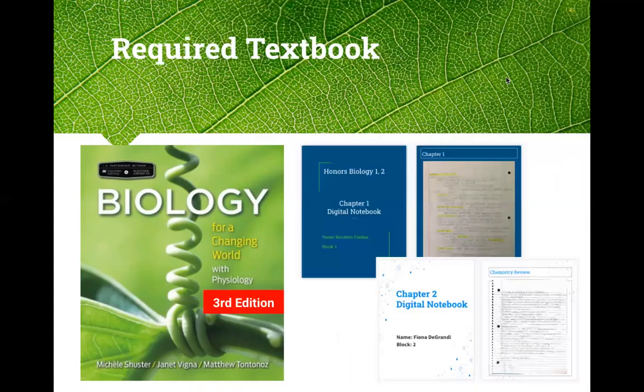Now, looking into next year, another logistical item to talk about is that we have a required textbook. We put in red that it is third edition. That is really important. This is a textbook we're going to use often and we're going to use intentionally as a way to build your scientific literacy and scientific note taking. So, just a heads up, that would be a main part of your learning.